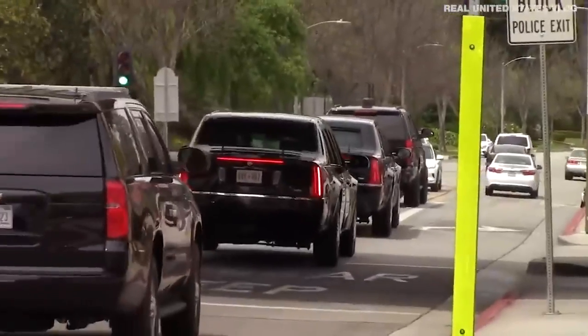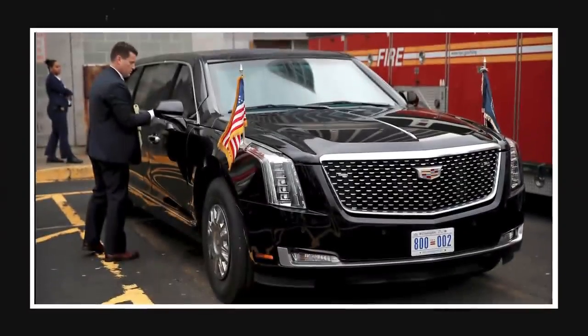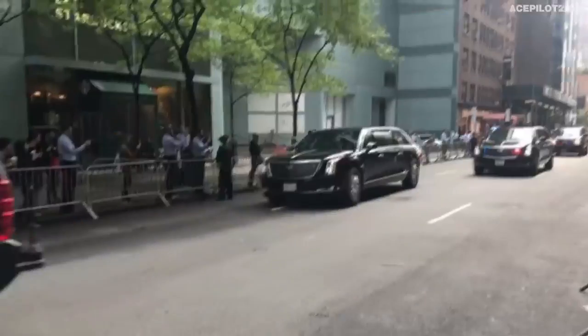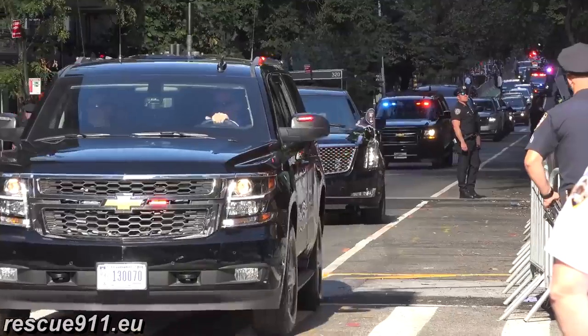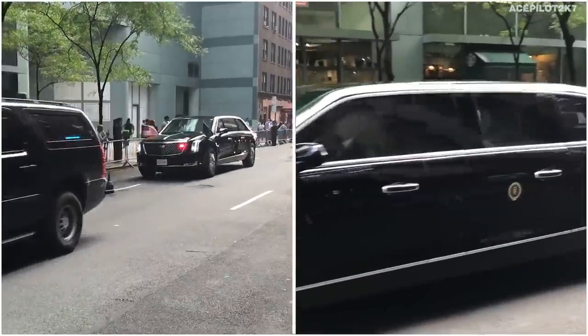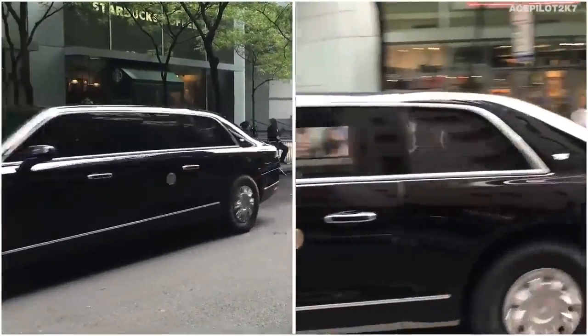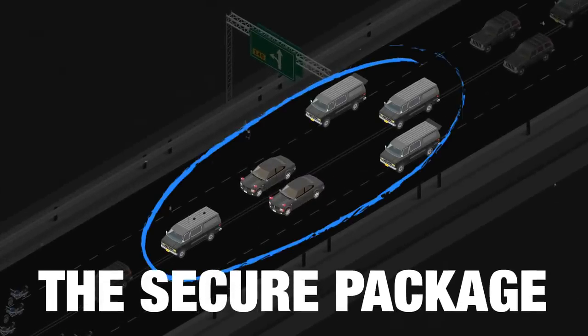But as we all know, it's not just one car that keeps the president moving. There's a whole fleet of vehicles that play their role when the president's in transit. In fact, the Beast containing the president isn't even the only beast involved. There are at least 2 identical armoured limos in every motorcade, both with matching registration plates. This means that potential attackers have no clue which one contains the actual sitting president. And these 2 limos make up just one part of the motorcade known as the secure package.